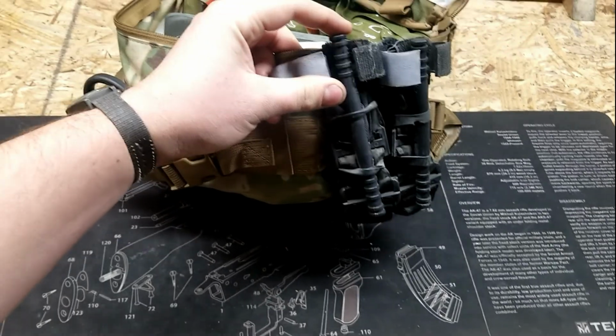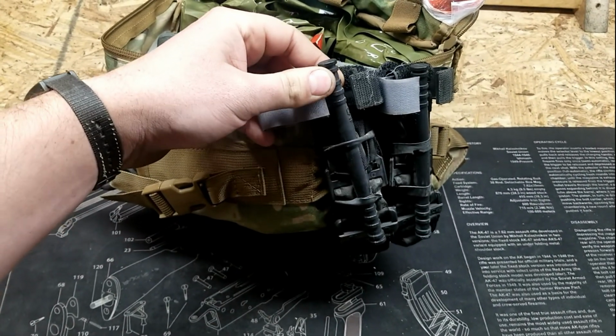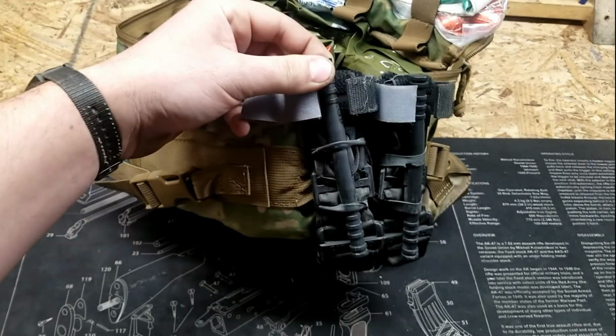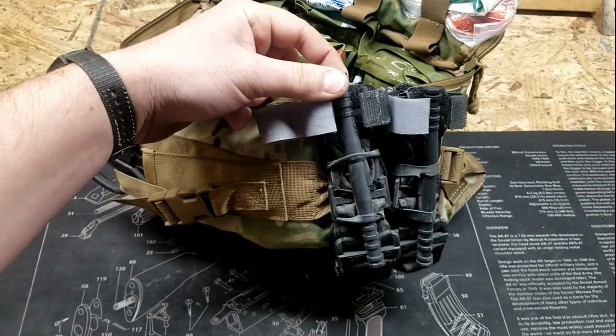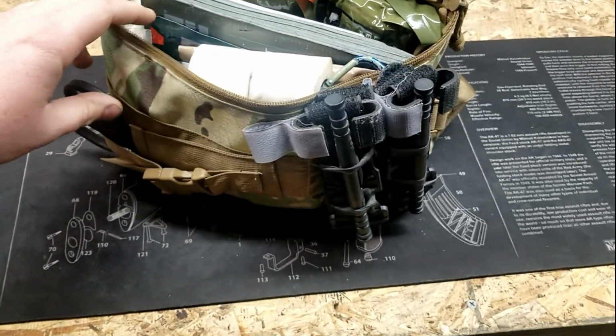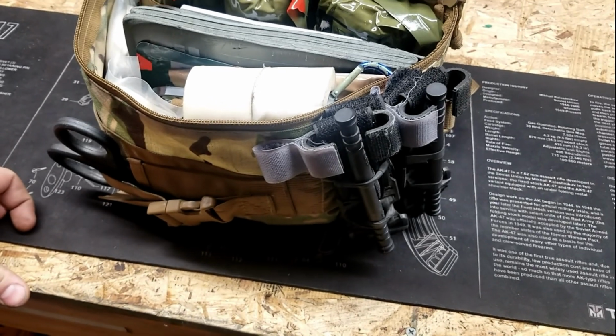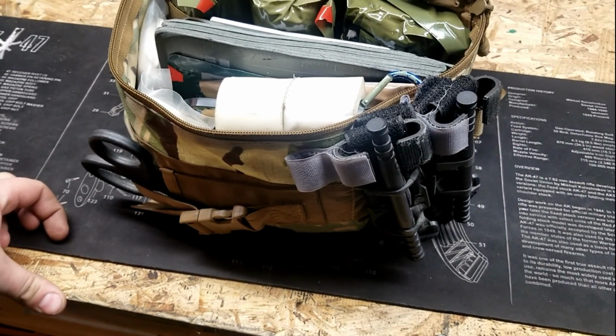This is going to be a hardened polymer, much like your PMAGs and anything that goes on guns that's polymer. So when you actually start using the windlass and start tightening things down, it's not going to bend or snap. That is the wrong time to figure out that your $12 tourniquet is actually made of just garbage plastic and it's a knockoff and it's fake.